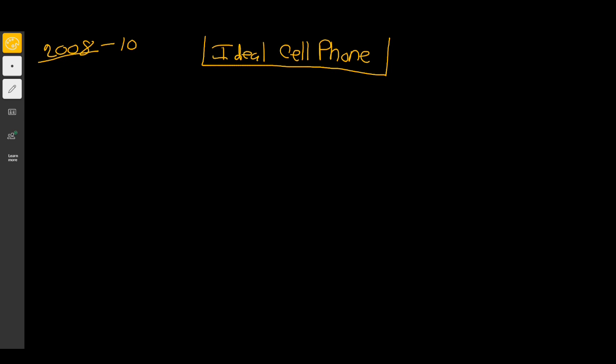For me, the perfect cell phone, at least in terms of screen size, was about 4 inches. Which, by today's standard, is really tiny. I can't believe that. Yeah, kind of small. I think back in the day most cell phone sizes were like 3.5, and maybe 4 being really big. I remember having the HTC HD2, which had a 4.3-inch screen, which was massive back in the day.